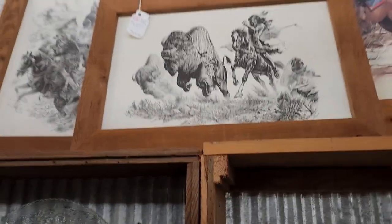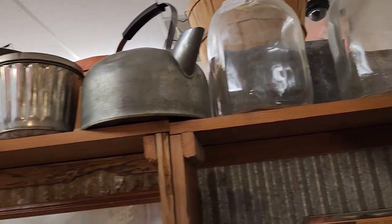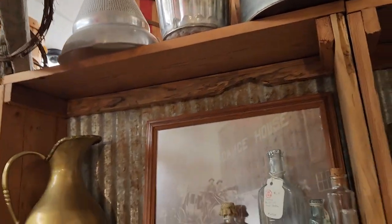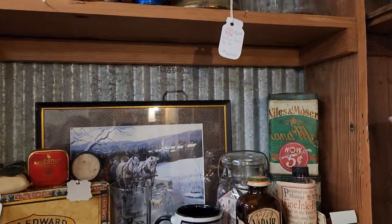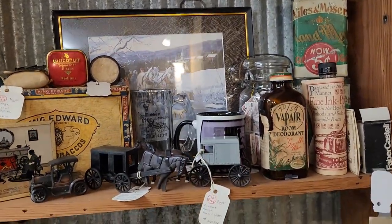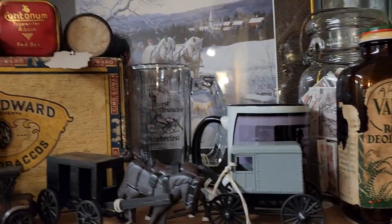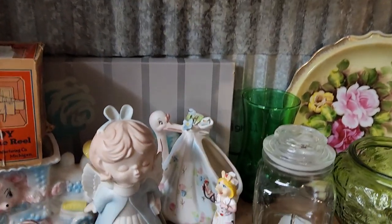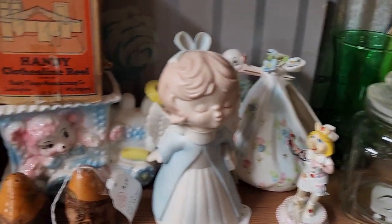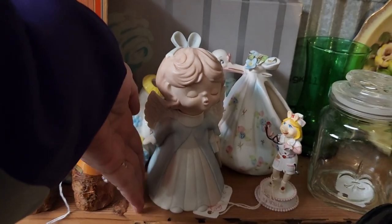Way up there, there's the artwork. Am I in your way, ma'am? No. Repair room deodorant. Smell nice. Wow. Didn't know they made that way back then. A little kissing angel girl. I'd say she's about 7 inches tall.